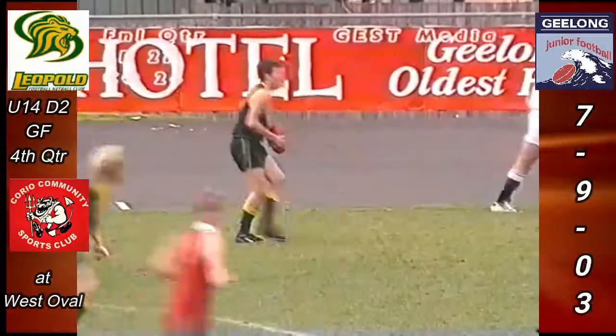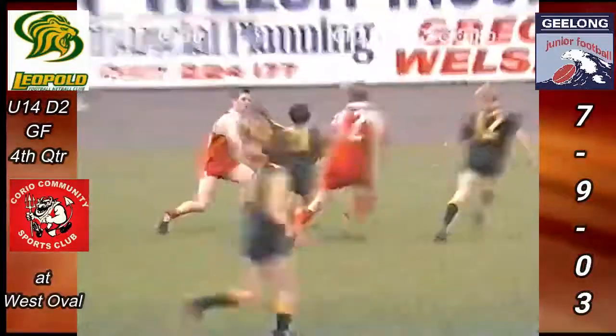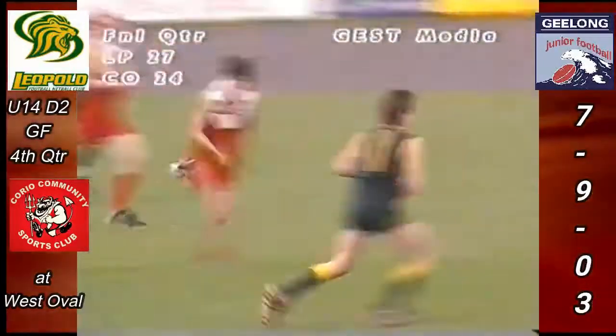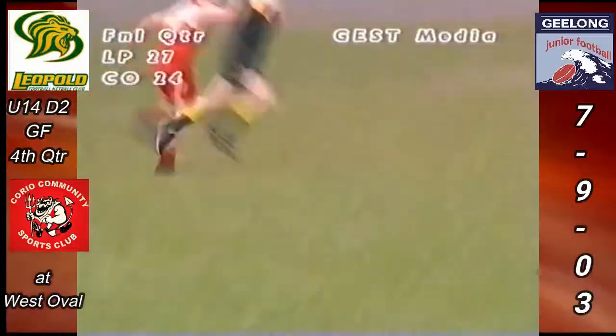Oh, another free kick. It's going to be taken by the captain, Nick Scott, for Leopold, who's probably been their best. And he kicks up towards centre wing. And they've got runners now. Hand pass over the top now to Jacob Storer. Storer runs inside, kicks inside the 50-metre arc.